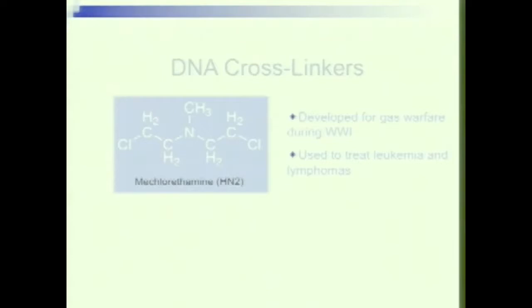So that compound, and this was the code name, they all had their code names, so HN2 with a methyl group in that position, that's called mechlorethamine, and it's often just called nitrogen mustard. And as I said, it's still used. I did a lot of work with nitrogen mustard as a postdoc at the University of Washington with Professor Paul Hopkins, determining sequence preferences targeted by that compound.